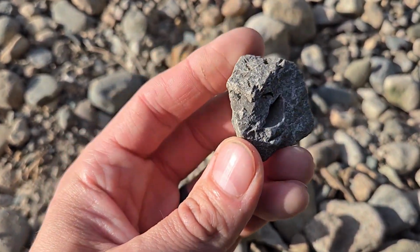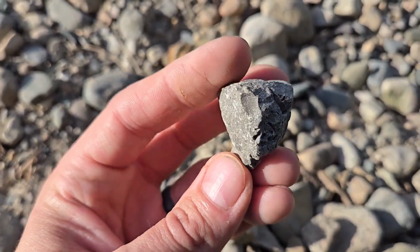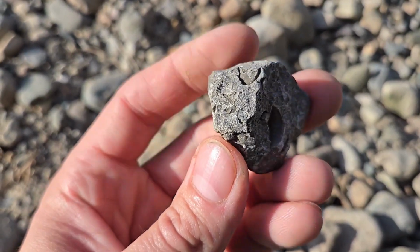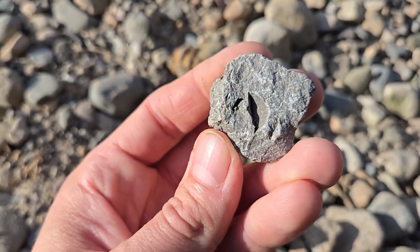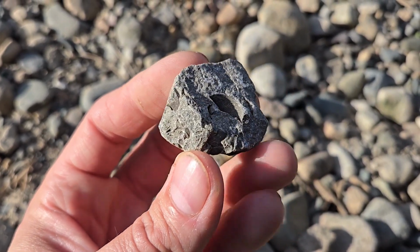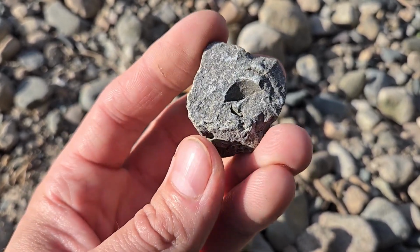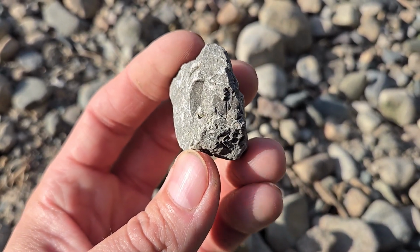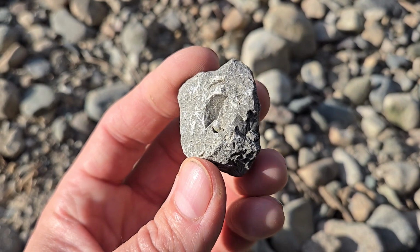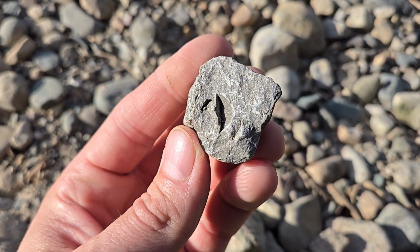Saw this one here just sparkling in the sun. Looks like it's limestone with some jersey pockets there all around. Actually, it looks like some fossils in there. Filled with jersey pockets. That's pretty. Kind of looking like brachiopod shells. That's awesome. And a chunk of limestone. How cool. That's a neat one.